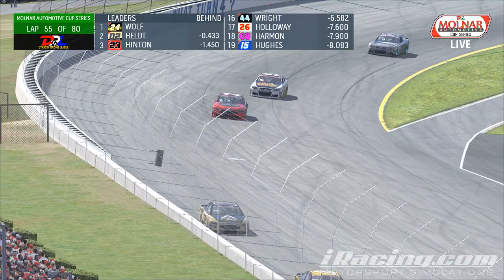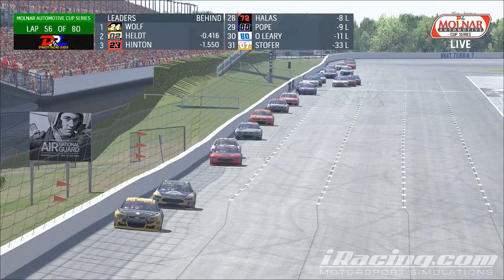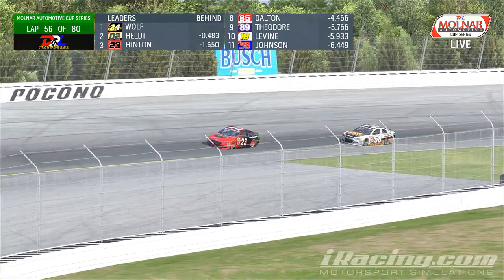Early in that first green flag run, he was trailing the 32 of Wade Husted and losing time on Eric Wolf, and that was as good as he could do, but nobody was catching him either. And then once he got the lead, same thing. The only person that could catch him was Eric Wolf. And now, for whatever reason, Joseph Helm is burning him. It looks like the 58 of Schwartz might be coming up to do the same.